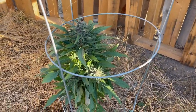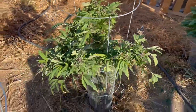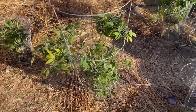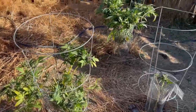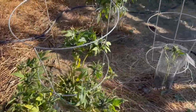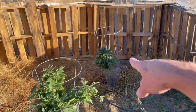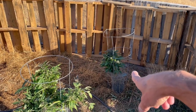Why not? But this all got taken off, and I think from the first cropping I got around a pound, and I'm guessing that this cropping I just got about a quarter pound. And then between everything else out here, I would say I'll probably end up getting, well, that alone is probably three ounces, maybe a little more.